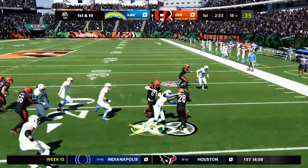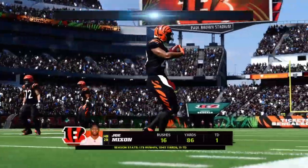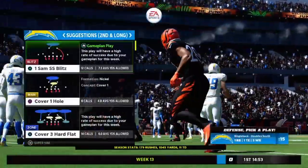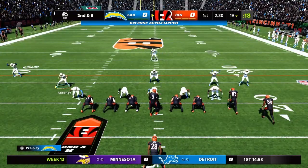The former second-round pick, this is Joe Mixon. And not a whole lot to speak of there as they'll bring him down shy of the 20. The numbers for Mixon last week, 16 carries, 86 yards, and a touchdown.